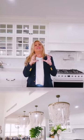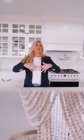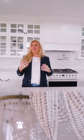One of the things that I love about this space is these pendant lights that are over the island bench. They just really oozed that glamour, but it had a bit of beach coastal, it had a little bit of boho, and it really screamed my personality, which is really what you want to do when you're creating your own home.